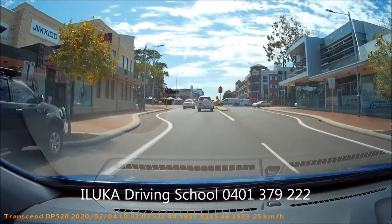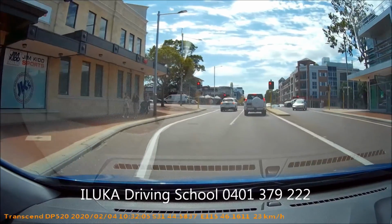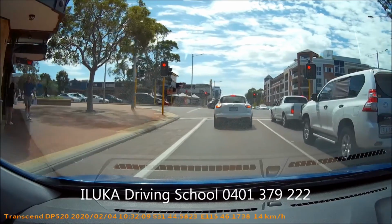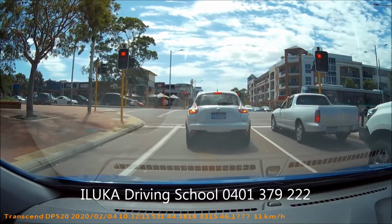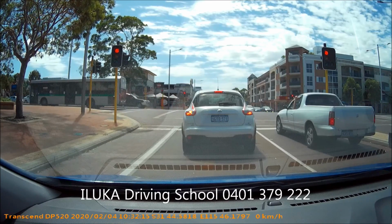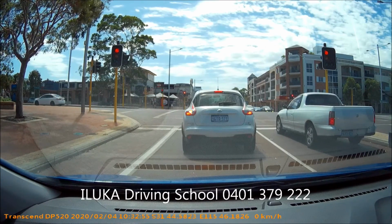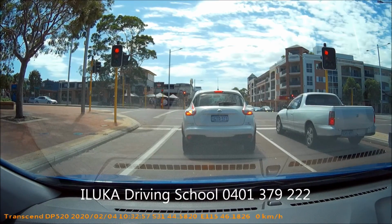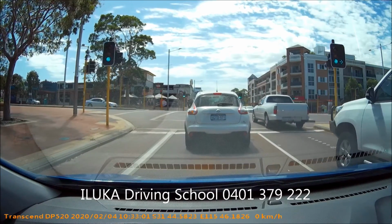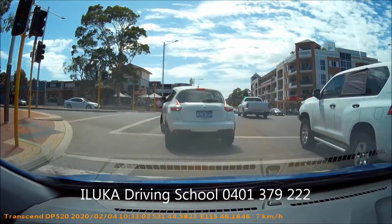Now this time I'll move across into the left lane and that will mean that I'll need to merge with these cars on my right as we go through the traffic lights, and we'll try to illustrate what happens when you merge when there's another vehicle around. So we've got a car next to us and we've got a car just behind us on our right. So when these lights go green, we'll move across the intersection and we'll be in a merge area.